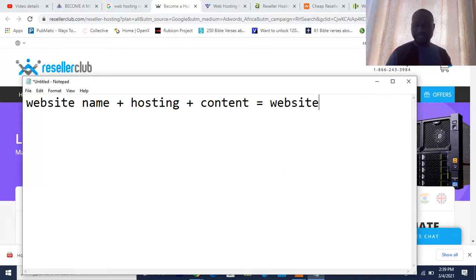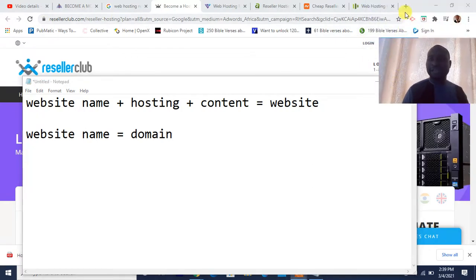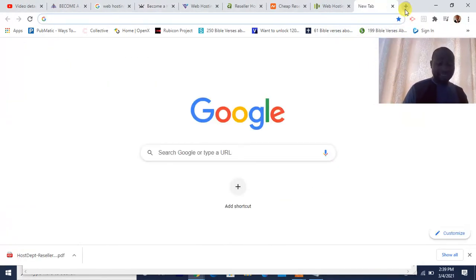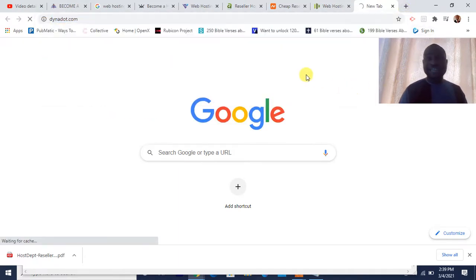So if you want to have a website, you need website name, hosting, content is equal to a website. So what is a website name? A website name is equal to what we call domain. Can you see it? Domain is a website name. So let's assume we want to buy a name now. You can come to several places to buy a name. One of the places you can buy a name is Dynadot. So at Dynadot, you can come over here and buy a name.